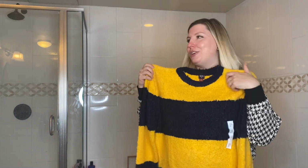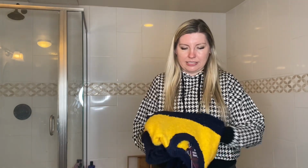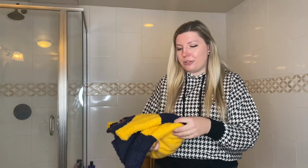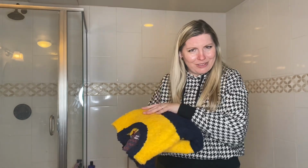But it's so cute. I think that navy and yellow are just so great for fall. So I was really glad to see a lot of that in this collection, because it goes with some things I already have, and also it's just nice. It feels very fall together.